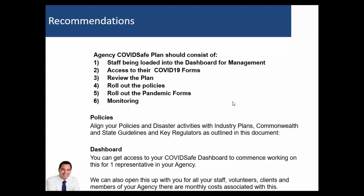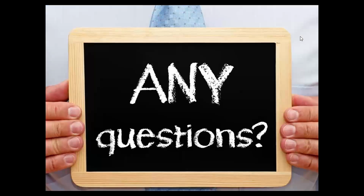With it, equally as part of this, we have aligned all the policies to relevant state and government and legal compliance obligation guidelines. Equally, as you're all aware, your COVIDSafe dashboard allows you to get access for one representative from your agency to use it as well. But obviously, as agencies have expanded this to more staff, there is a nominal license fee that's covered as part of the growth, depending on whether you're a small, medium or large agency, which all of you are aware of as well. With it, we're more than happy to stay on the line and answer any questions that you might have around COVIDSafe planning, or also the COVIDSafe dashboard that's open for your agency.